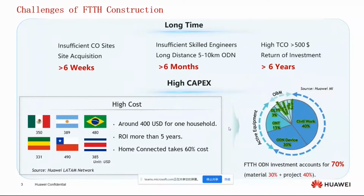The same reasons apply globally. Based on Huawei statistics in Latin America, the FTTH deployment cost is around $400 for each home connection, and the ROI is also more than 5 years. The reason for the high cost is due to the following details.